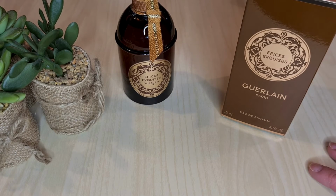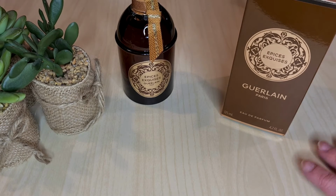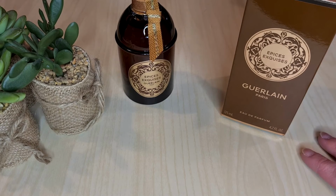But the coffee, I'm a bit surprised. The coffee is not that strong in here. It's not sweet at all. So I like that. I like that it's not an overly sweet coffee fragrance, because I tried, what's the name of this fragrance from Penhaligon's?